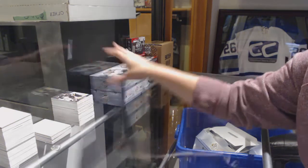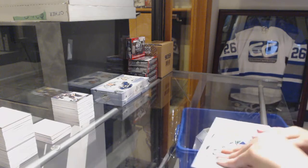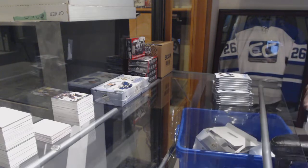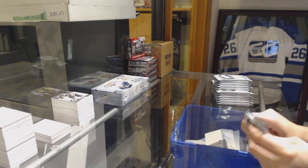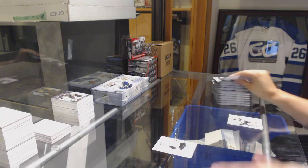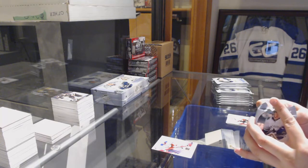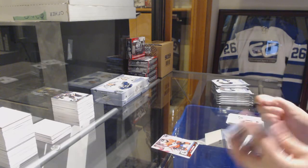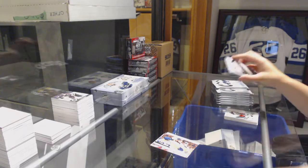All right, two boxes to go. Milestones for the Penguins, Sidney Crosby. Red base for the Rangers, Kevin Shattenkirk. Ottawa Senators update, Matt Duchene. Colton Sissons moments for the Nashville Predators.